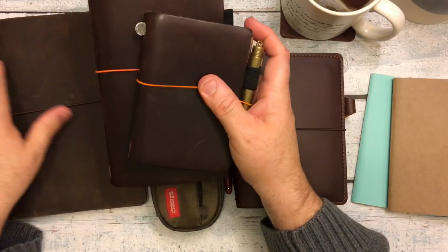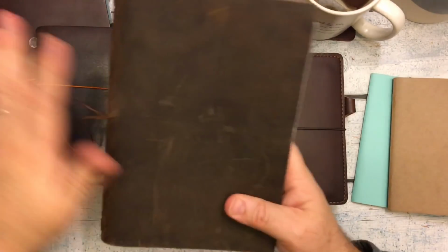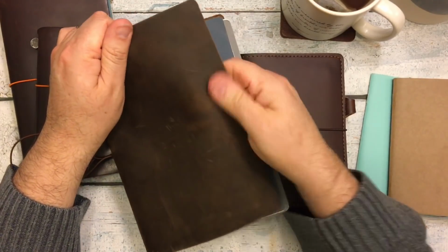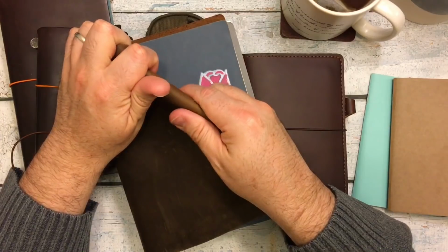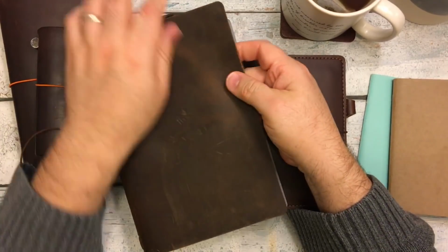The 4th notebook, and I'm only going to be using 4 notebooks. The 4th notebook I have, you can see it's already starting to scratch up because it's a beautiful pull-up leather. Like, watch this. Isn't that beautiful? And then it will rub out a bit.